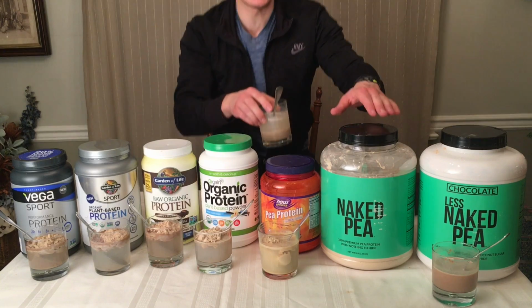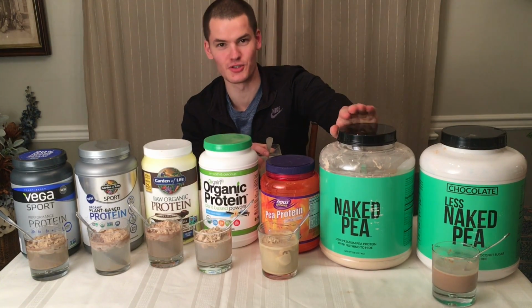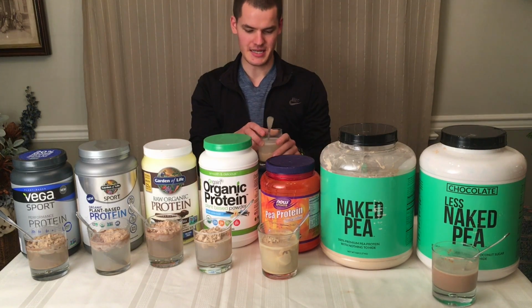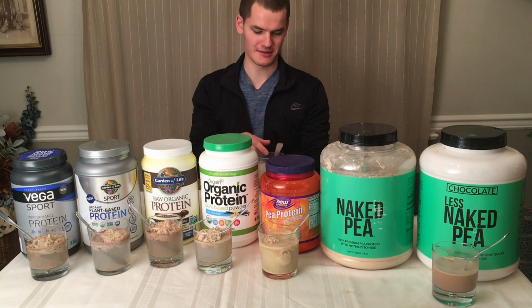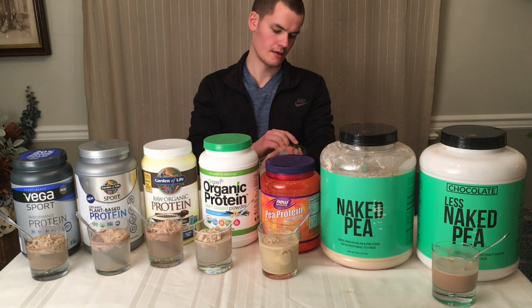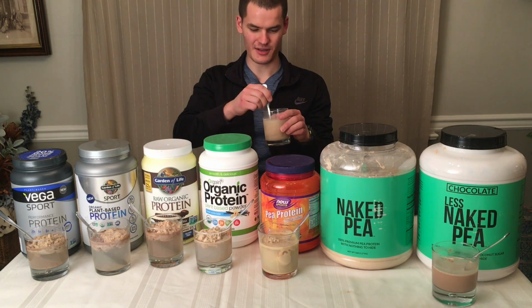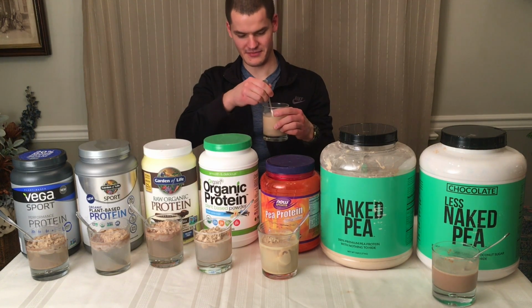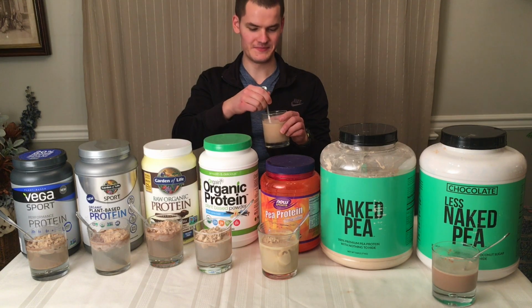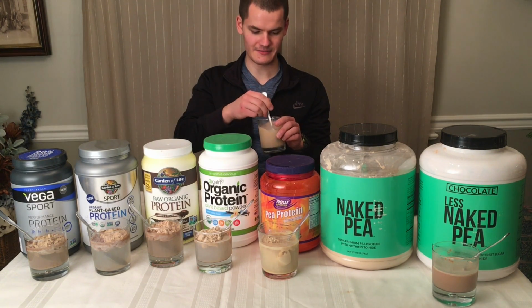So next we've got its plain brother. This is just straight pea protein. So let's mix it up and see how it tastes. We've got 15 seconds on the clock. We'll start now. So this all went straight to the bottom. It was just like sludge on the bottom. I have a feeling that's not going to help its taste.